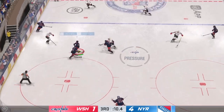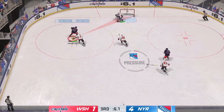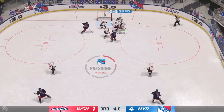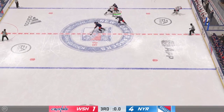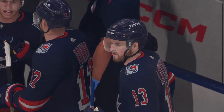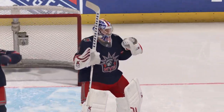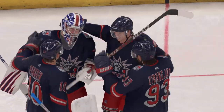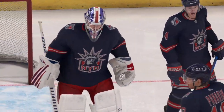Final seconds of this one, and the home fans certainly appreciate that they got their money's worth tonight. Sucks it past in front. Oh, he comes up on a stop. And that's all she wrote from this one tonight. Panarin's hat trick leads the way en route to victory tonight. Yeah, he got himself in good position, didn't he? He's a pure goal scorer, and he didn't disappoint tonight.